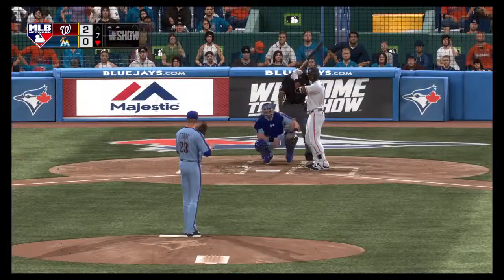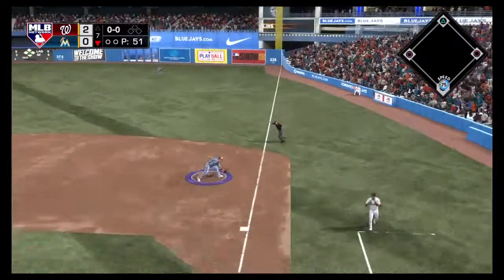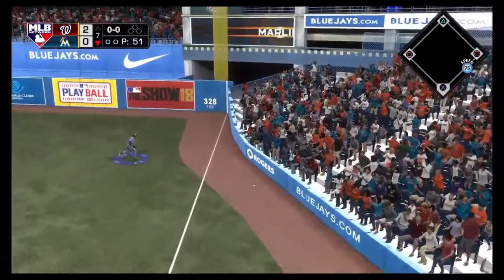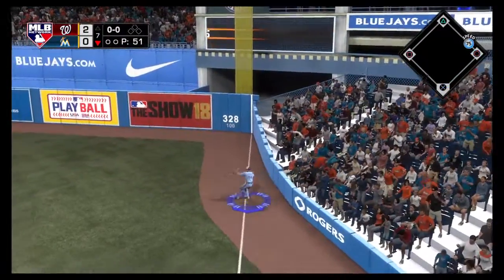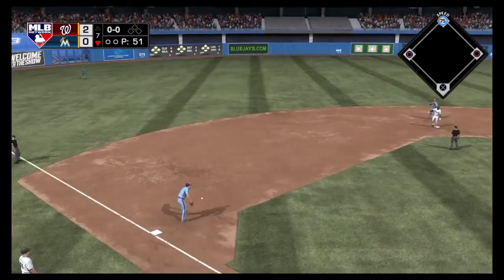Striding in once again, Lewis Brinson. He started out the evening 0 for 2 so far. Starting to run out of time. They haven't been able to score any runs as we're moving late into this one. A perfect time for this leadoff guy to try to get on base and ignite a rally.